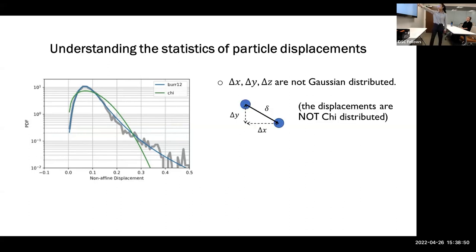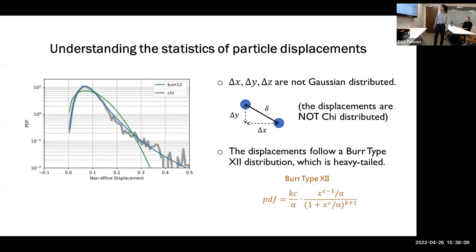But the Burr distribution perfectly fits those trends, especially the heavy tails. The heavy tails mean that there are particle displacements that are very large, but they have a lower frequency compared to the very low movement of the other particles here. The next thing we are going to do is to learn more about the Burr distribution, and we try to link it to describe the mechanisms happening in those particles.